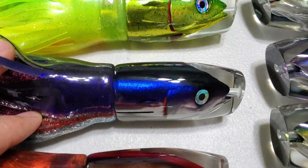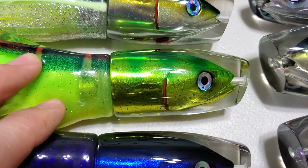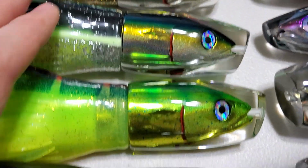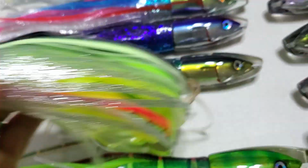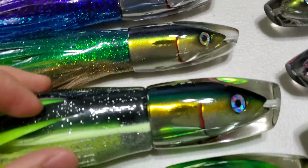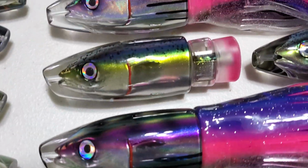Again, here we have a skipjack and the medium plunger. Here's a Mahi. I think it's the first Mahi we've had. And kind of a yellowfin. This one actually has bleeding gills. That's the only one that we got in with those bleeding gills. Those were always very popular. All right, and then we'll get to more of the medium sizes.